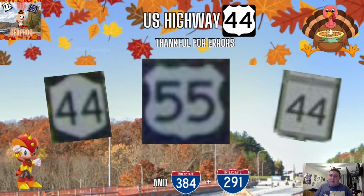And US 44 is an interesting route as it goes through some beautiful scenery, but boy, it does have a lot of error shields on this route, including a resurrected US 55 error shield in New York, so that'll be fun. And we're also going to be doing both 384 and 291. So let us get started with this Thanksgiving video.